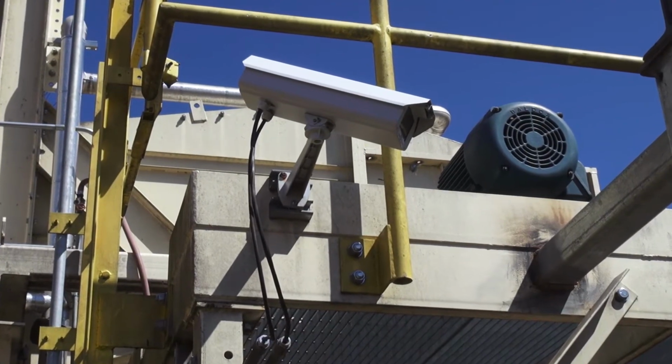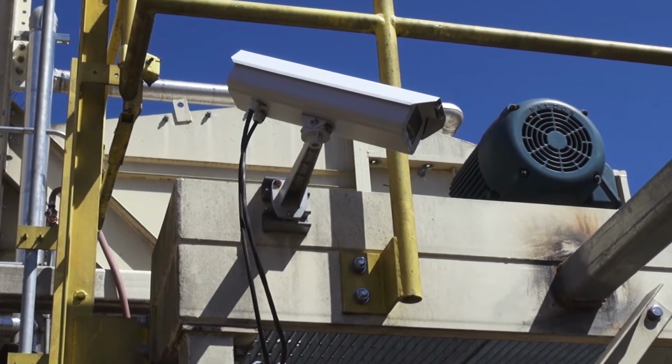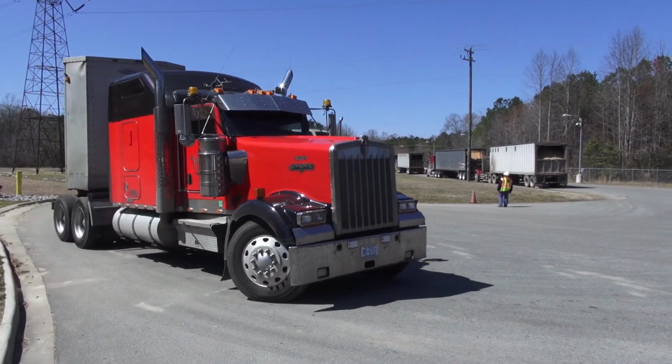Site cameras and personnel will be monitoring all drivers concerning these rules. Compliance is expected and appreciated.